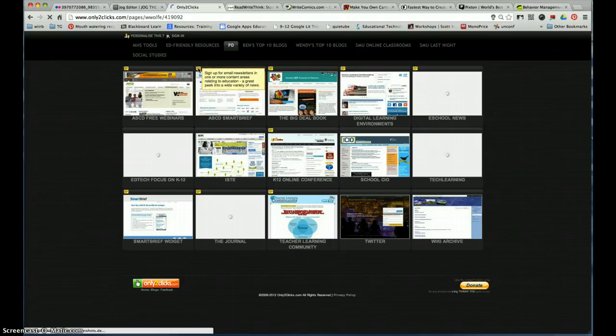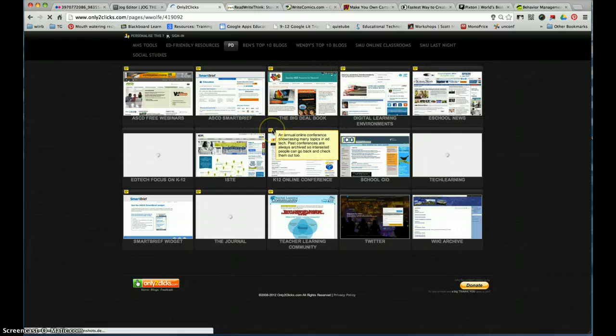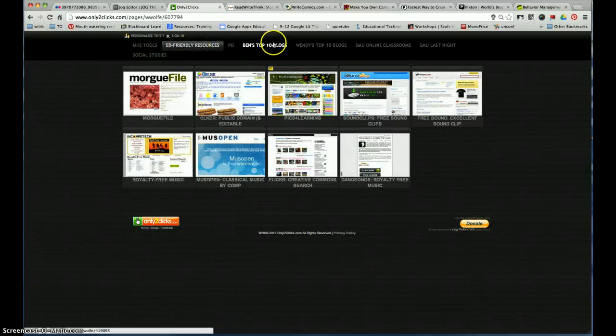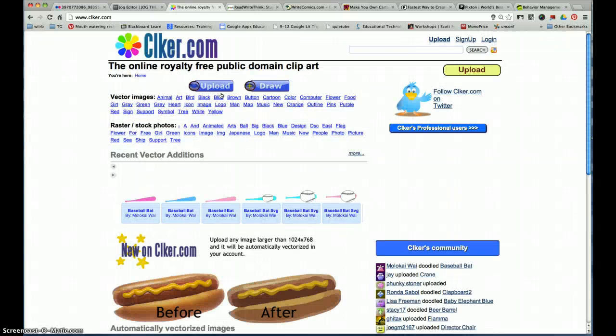You have to mouse over or hover over the little yellow thing in the upper left-hand corner. I don't know, it's a little square. And then it'll show you the note that the user wanted you to use. So this is Only 2 Clicks, and you can click around and see different resources and how they work. And then you'd click on one and it would take you straight to that website. So pretty slick. Only 2 Clicks.